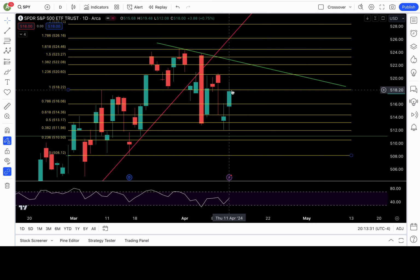It closed just below my 518-ish. It closed right at 518, actually. So for tomorrow, it's going to have to clear 518. All right, we didn't get it. We closed right at 518. It's not an official clearing of that level, I would say. So it's going to have to do that tomorrow to put 520.6 in play. And of course, if we clear 520.6, that will put the higher targets in play: 522. I have that fib level of 523.2 as well.